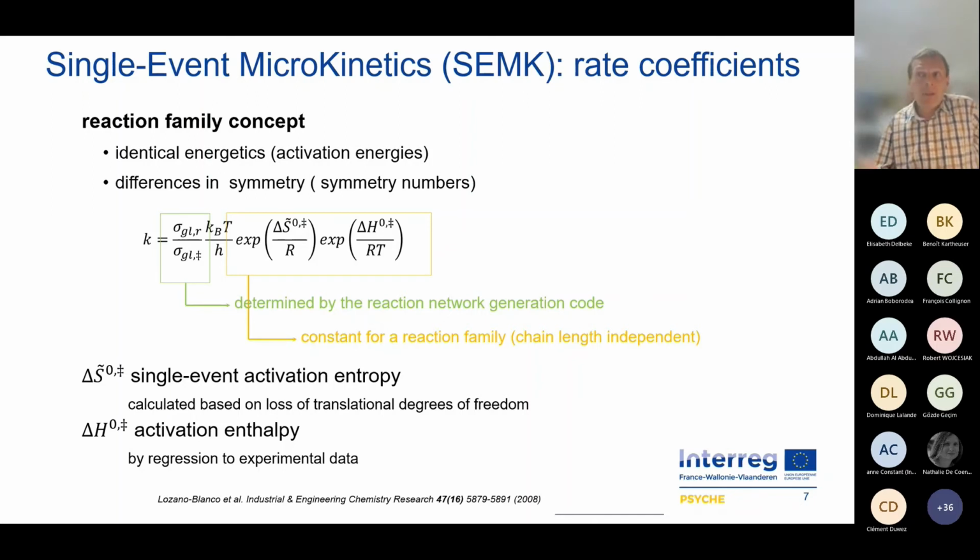Of course, when we want to calculate reaction rates, we need values for the activation entropy and the activation enthalpies, and the other numbers are essentially predetermined. Now, for the single event activation entropy, we did some a priori assessment based on assumptions related to the loss of translational degrees of freedom of the species that are involved. The activation enthalpies, according to the transition state theory, have been determined by regression to experimental data. And that benchmark version of the model is the one that has been developed, and also first published, by Lozano Blanco and some previous work within our lab.